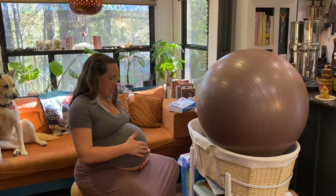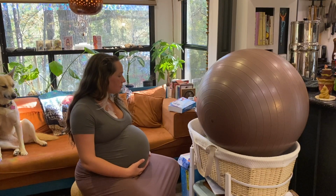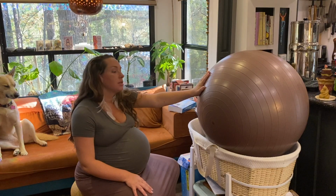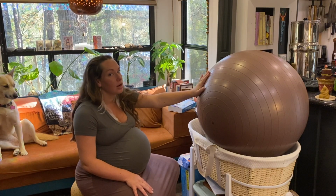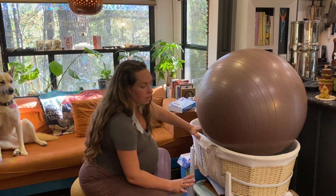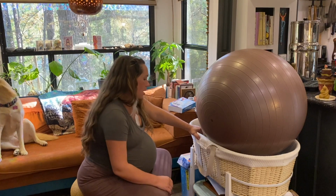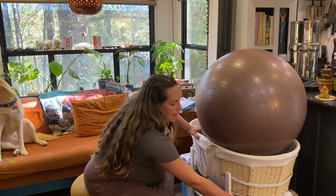So I want to show y'all everything that I've built up for my home birth kit, is what I'm calling it. Baby's moving around a lot right now. So yeah, I have my birthing ball, which, since I live in a tiny house, sits on top of my bassinet when I'm not using it. I have everything stored right here for convenience, because I really have no other place to keep it right now. So I guess I'll start with this bag I have.